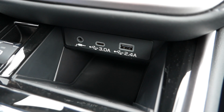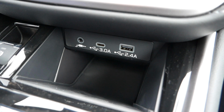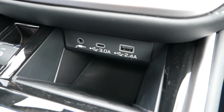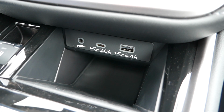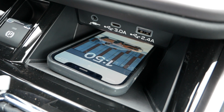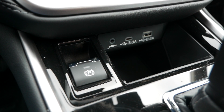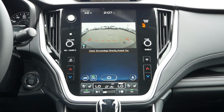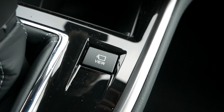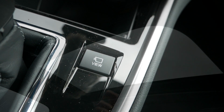Now for the center console, you'll find a cubby for your smartphone, with a USB and USB-C input and one auxiliary outlet. Optional for all Legacies except the base trim is a wireless phone charging pad for improved convenience. And on the left, you'll find the electric parking brake. If your Legacy is a Touring XT, you'll have a front-facing camera, with the button that activates the 180-degree view found to the right of the gear shifter.